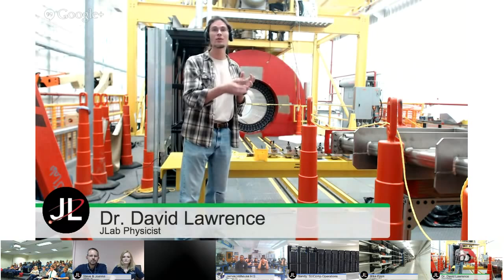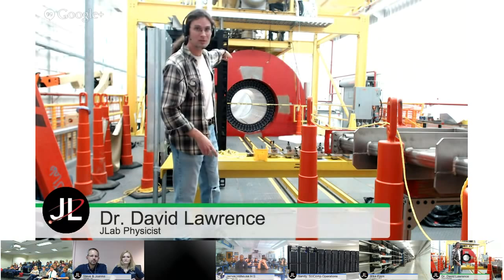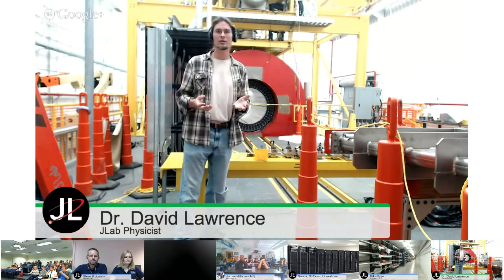We also have other detectors. Right now, we haven't got them all installed. There's only one installed inside the magnet. If you see that black ring in the middle of the big red magnet, that's the first detector installed inside the magnet, and that's a calorimeter. Its job is to measure the energy of photons.